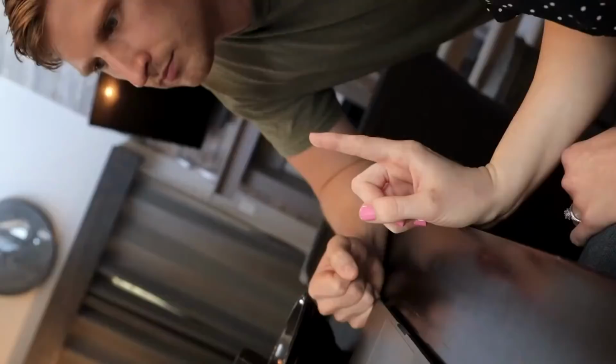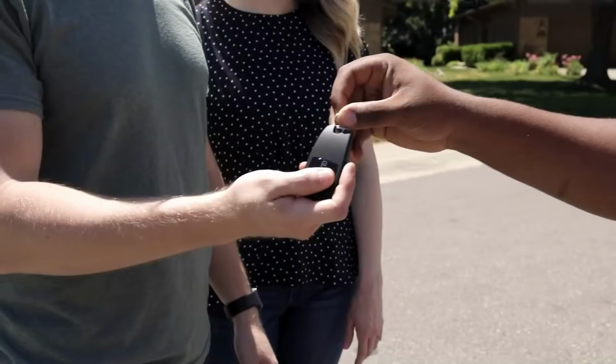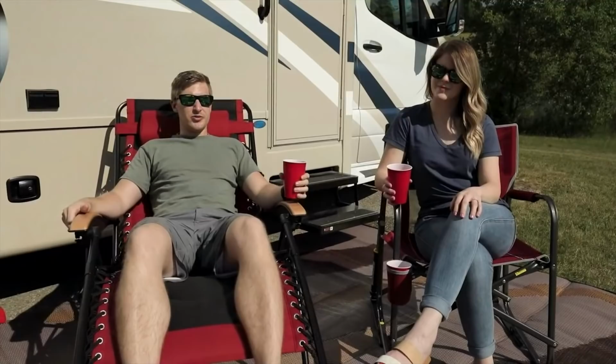We were ready to start our RV adventure. So we did. And sure enough, our new RV was in our driveway in no time. After our personalized RV demo, we were handed the keys and ready to go camping. Who knew buying an RV could be so simple?